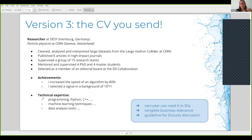And you have a guideline for hopefully a future discussion, which would then be an interview, where you could go into more details on what it means to interpret large data sets, or supervise a group of research teams, and so on.